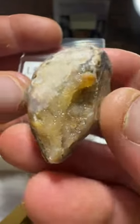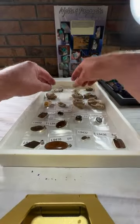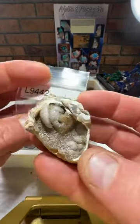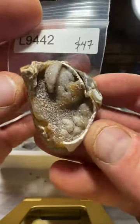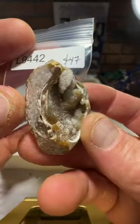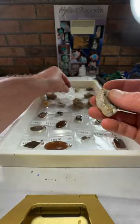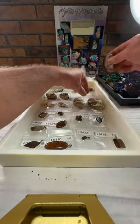They all got druzy. Rusty, what are you talking about? $33 that one, or 32. This one 47. We're gonna make this one $40. These are also from India. Very exciting material.